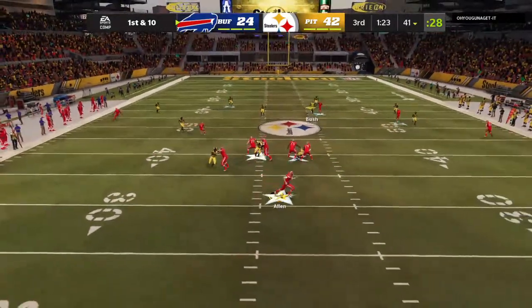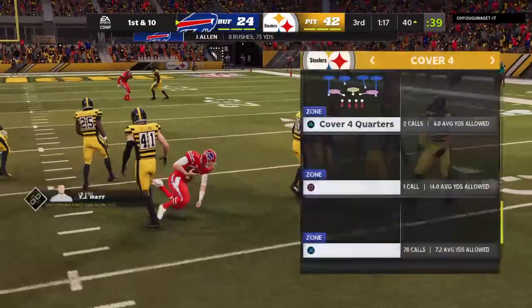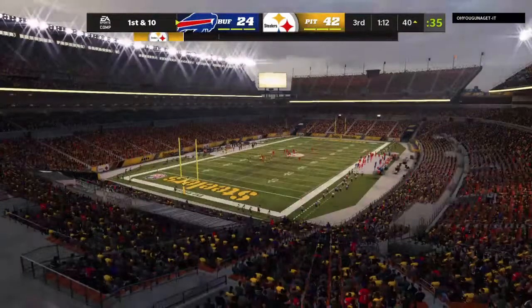Working out of the shotgun. Here's Allen, eluding the pressure right, and this turns into a nice gain with a slide at the end. The coverage may be too good that time as he breaks away for 19 with his legs and a 1st down.